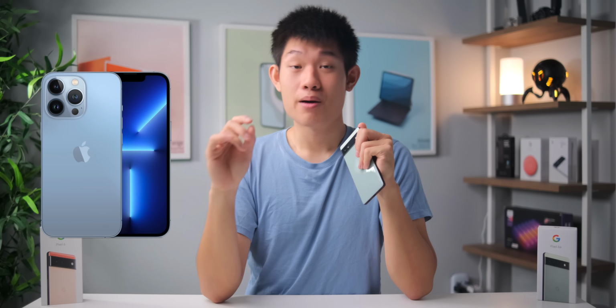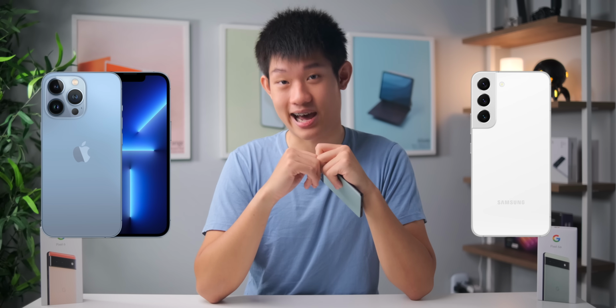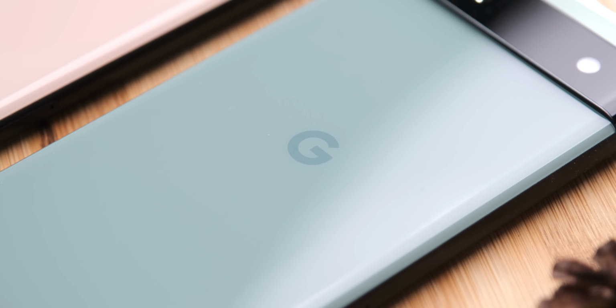And as for battery performance, I think both of these phones do decently well. It's definitely not going to surpass the insane battery life of iPhones, but it does do well compared to my S22 and other Samsung devices I've used in the past. The Pixel 6a also does edge out the Pixel 6 in battery life ever so slightly because of the lower refresh rate and smaller screen.